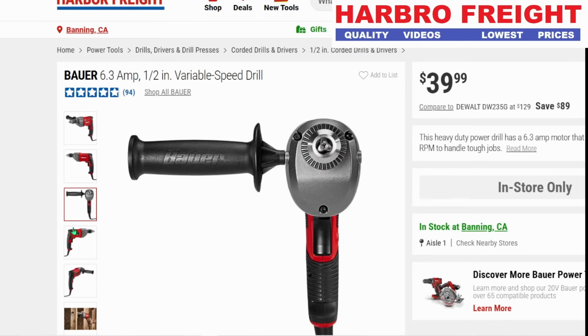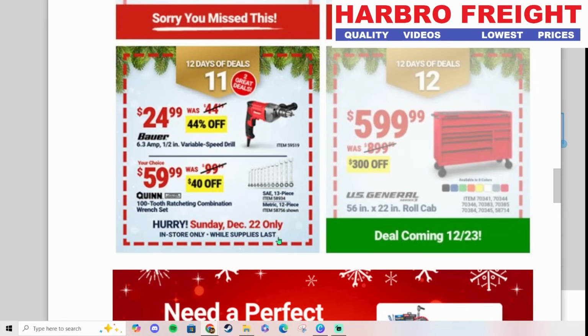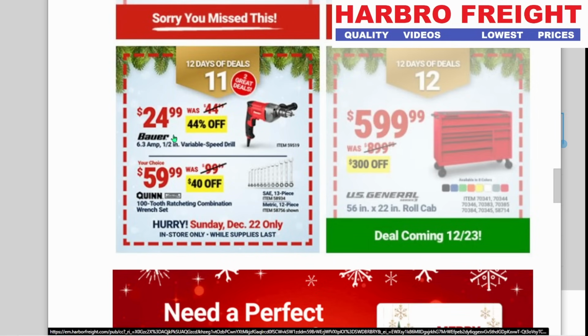But according to the price history, the 6.3 amp half-inch variable speed drill started off at $35 and it has gone up to $45, and now it's recently changed this past November down to $39. There has been a couple coupons. Lowest coupon had it down to $24.99, and actually that's the price that it's going to be at. So it has been here before.